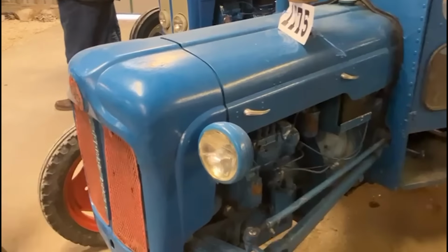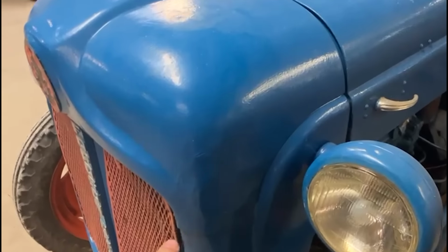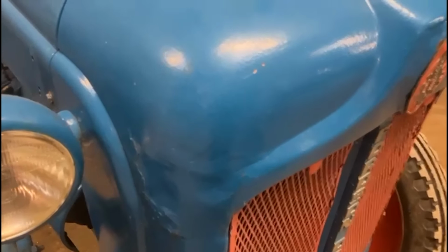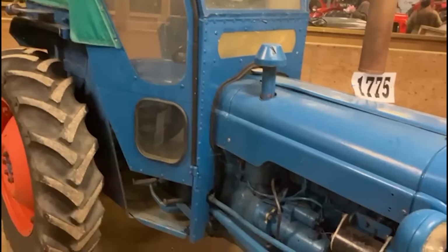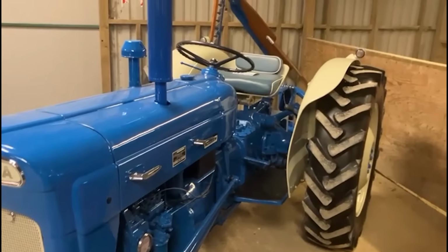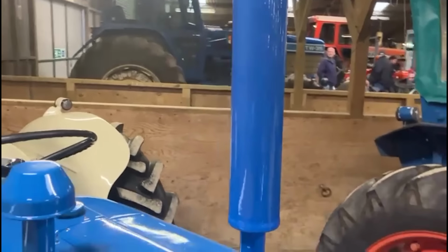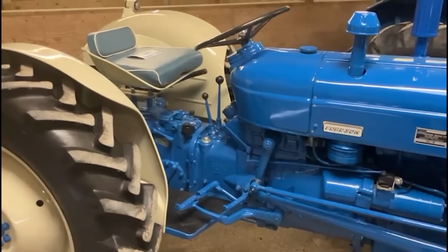When you look at the one we looked at in the Ford associations, the import one, I said they rusted on a corner. This one's a good example where it's actually been filled, you can see there. Quite a common thing on Dextas, not quite sure why, but it's very common that they all rust out there. But it's a very nice example. Super Dexta there, in mint condition. Yeah, again, a very, very nice tractor. Not quite sure if I like the painted blue exhaust though. That's only my opinion. But a very, very tidy, nice example.